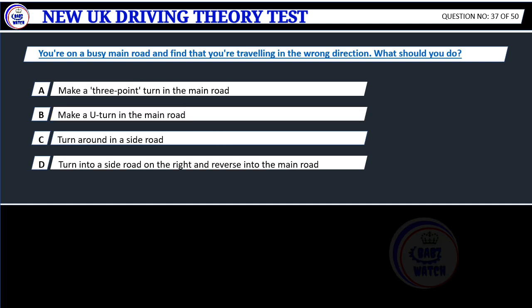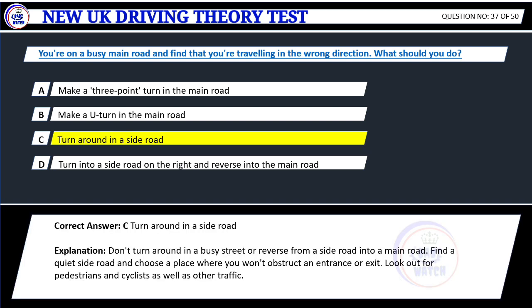37. You're on a busy main road and find that you're traveling in the wrong direction. What should you do? A. Make a 3-point turn in the main road. B. Make a U-turn in the main road. C. Turn around on a side road. D. Turn into a side road on the right and reverse into the main road. Correct answer, C. Turn around on a side road.